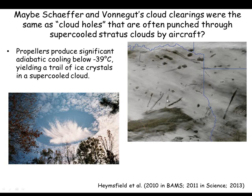For propeller aircraft, at the tips of the engine propellers there's sufficient adiabatic cooling because of the pressure drop that locally you have temperatures below -39 Celsius, in which case you have homogeneous freezing, and so the supercooled droplets turn into ice instantaneously, yielding a trail of ice crystals behind the aircraft. That process can then lead to basically aircraft-induced seeding, rather than seeding by anything that was dropped from the aircraft, like silver iodide or dry ice.